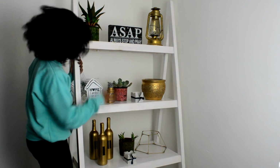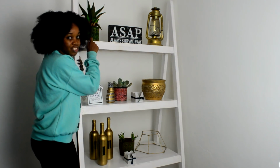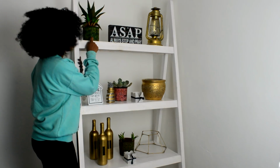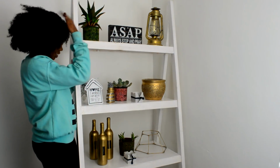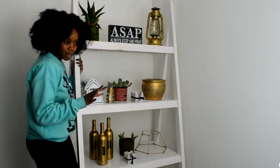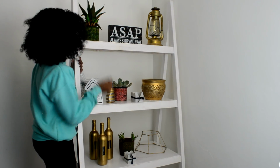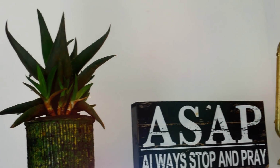So all the succulents that are on this shelf are real. I had a real struggle finding succulents that were fake. So I actually just ended up buying real ones, which are really easy to take care of. I think I water them once a week. Yeah. And they're still alive, still pushing. So I got these plants on Kiambu Road just before Ridgeways.